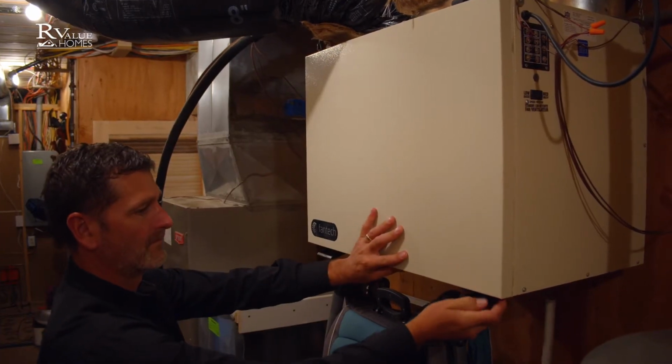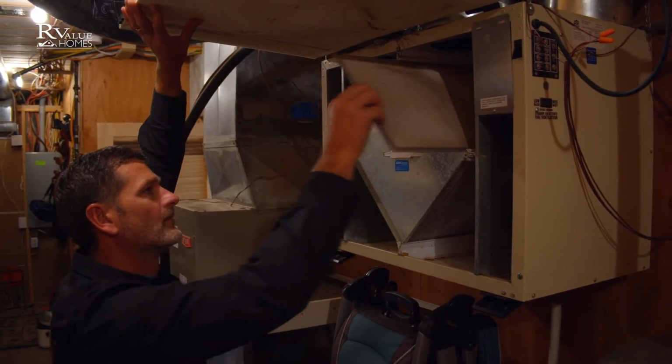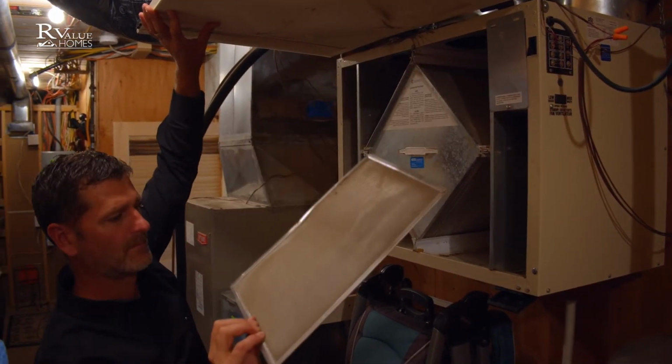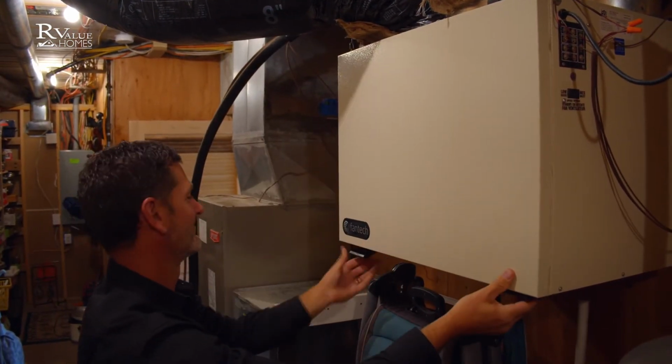Our ventilation equipment includes a heat recovery ventilator, sometimes known as an HRV. These units are balanced, meaning all the stale air they exhaust is replaced with the same amount of fresh air coming in. These units don't waste any energy.